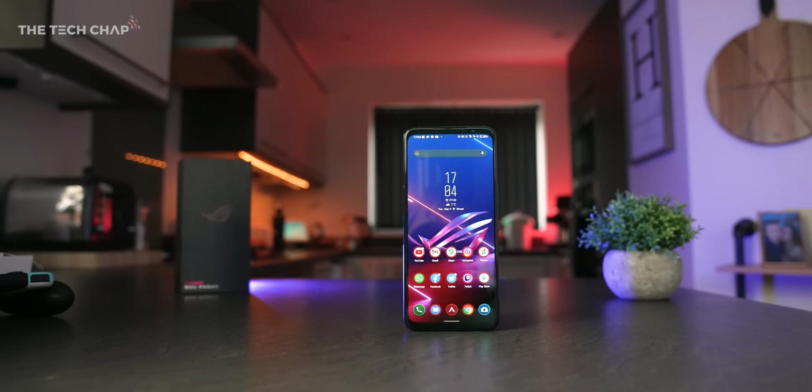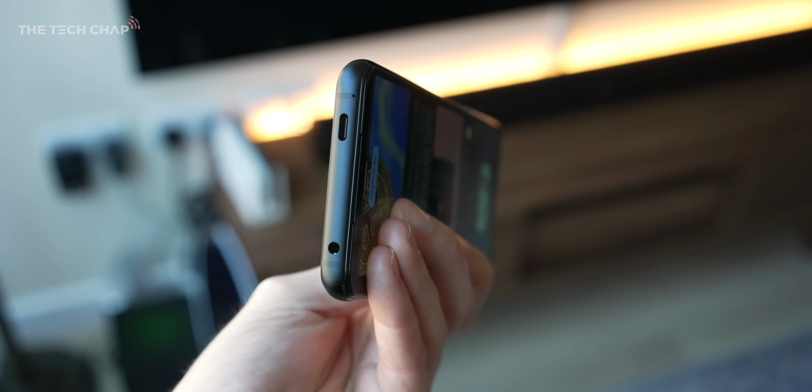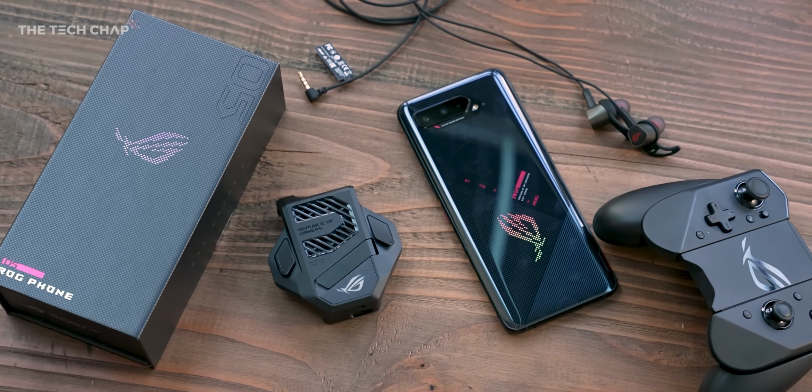So far we've talked a lot about the Legion phone, but let's talk about the ROG Phone 5 a little bit, because this has a few aces up its sleeve which might convince you to stick with the Republic of Gamers. Firstly, we get a headphone jack, which also supports high-res audio, and maybe with ROG's own Cetra 2 headphones, this is definitely a selling point for a lot of people.